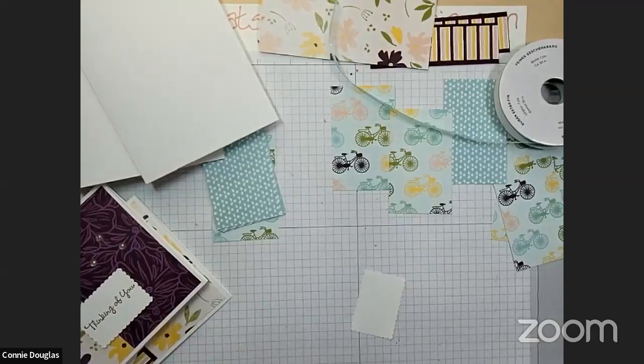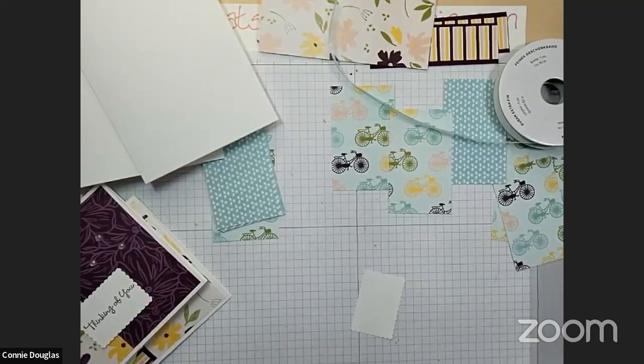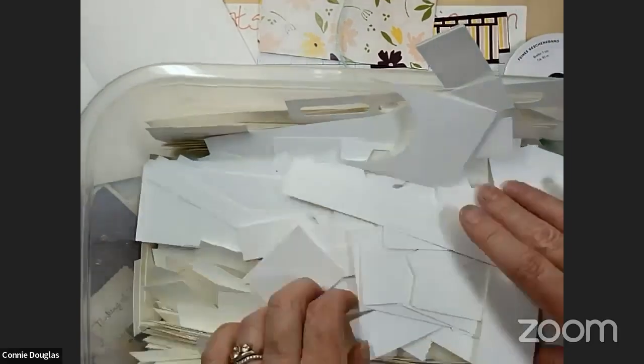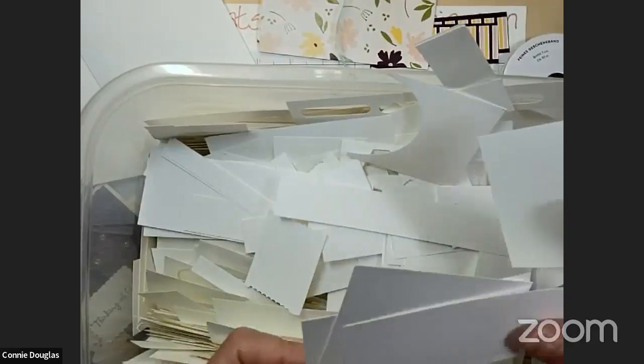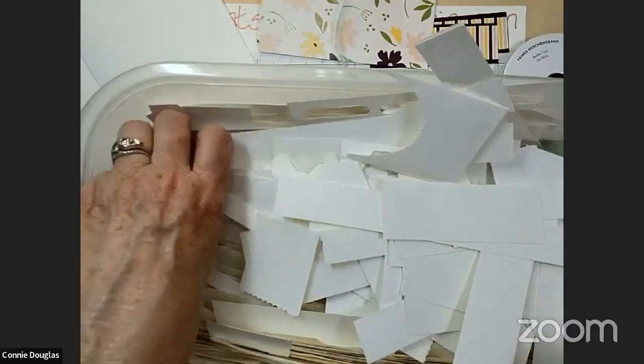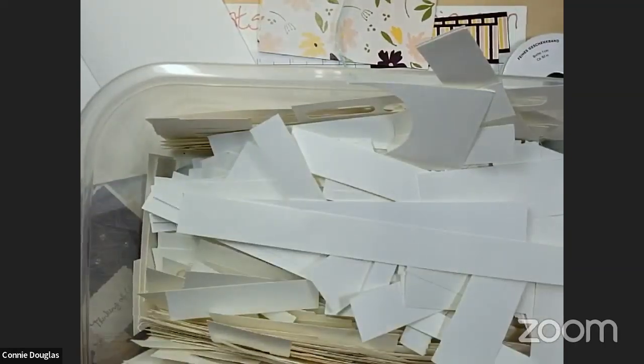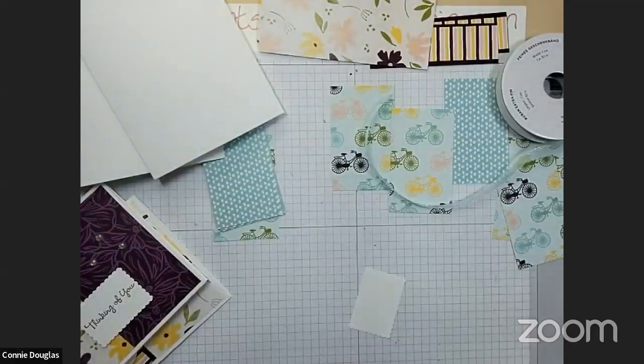Have I showed you my scrap bucket lately? It's no bigger than it usually is. But I did take some of it to the cottage. But holy mackerel, I keep thinking, oh look, I've used so many bits of white scrap paper, it must be going down. And it's not. There's still lots here. So let some of these that will fit into the punch. They'll fit into that one punch anyway.